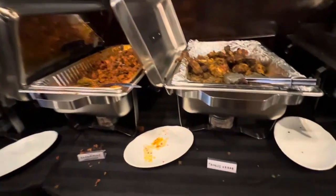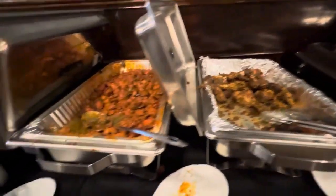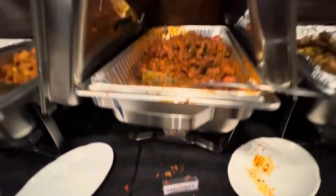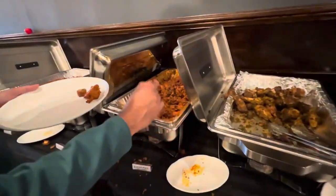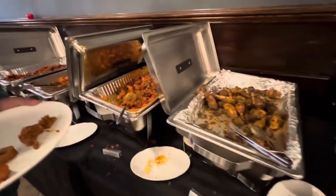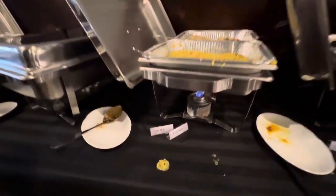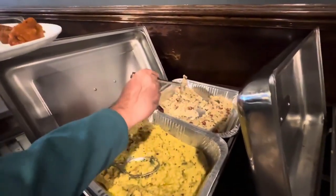Some more items here. So there's tangri kebab here, a chicken preparation, and also some karam podi chicken. This is some kind of a South Indian speciality. Absolutely, this looks pretty delicious and tempting. So I'll grab a few pieces of that. So some karam podi chicken for all. And here looks to be a vegetarian upma. Upma and pongal. I'll just try.